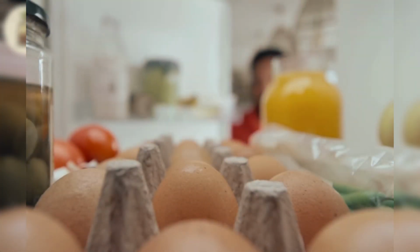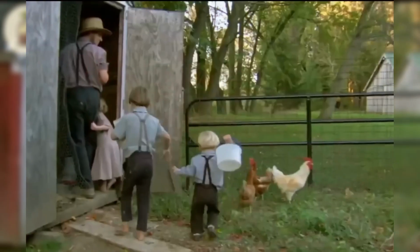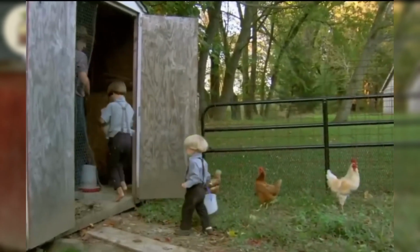Amish families often prefer using high-quality, fresh lard or butter to avoid introducing any unwanted bacteria. They handle each egg with care, as any cracks in the shell or coating could allow air and bacteria to penetrate, reducing the egg's longevity.